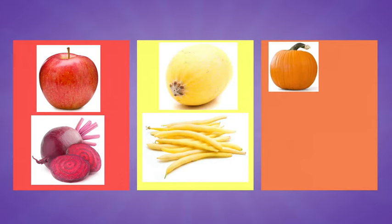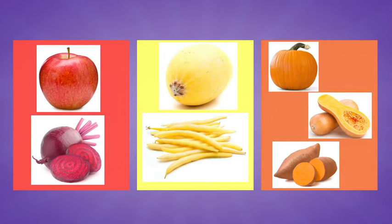Check out what we have on our list for the red category. Apple and red beets. Let's see what we have on our list for the yellow category. Squash with spaghetti squash and yellow beets. How about in that orange category? Pumpkin, butternut squash, and our Harvest of the Month feature, sweet potatoes.